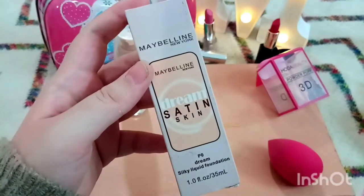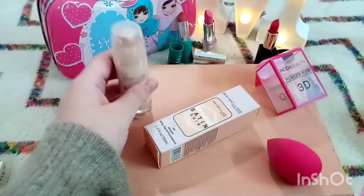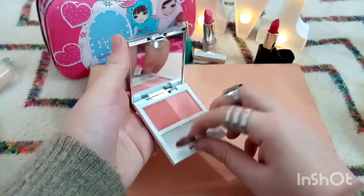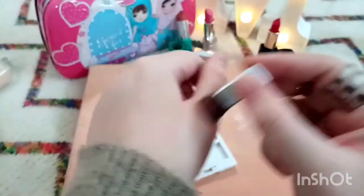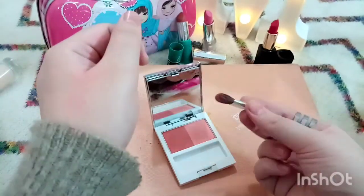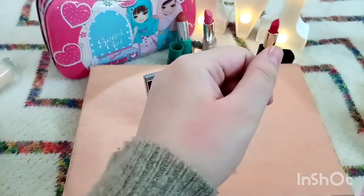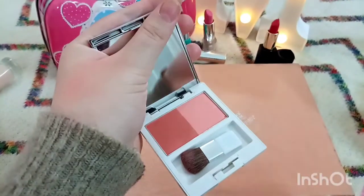The foundation stays perfectly up to 12 hours on my face, and this Mix Box Naked Too color magic blusher kit, I just love its pigments that help you coordinate your makeup flawlessly, highlight facial contours to make your face look more sleek, and it's easily placed in your handbag.